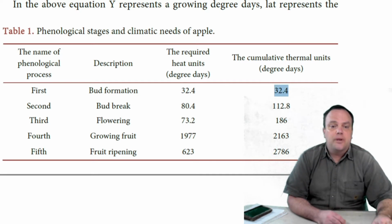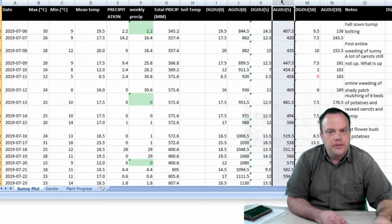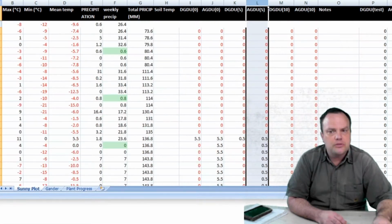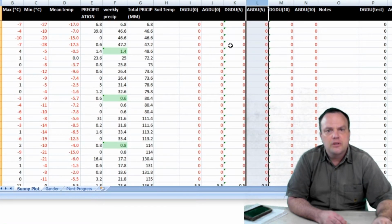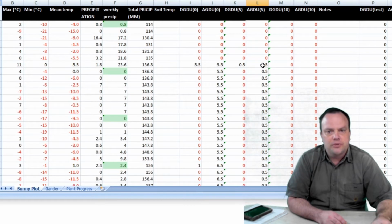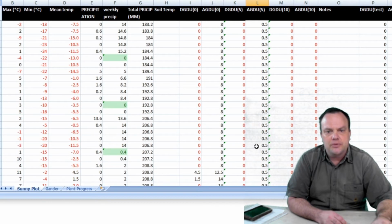So let's pull up my records from last year. And this column here is my accumulated growing degree units. Let's go up to January. Here's January the 1st here. I'm going to scroll down through. We don't have to pay attention. This is just 0.5 growing degree units in January.